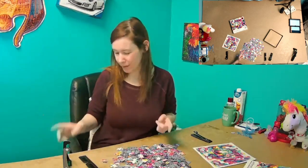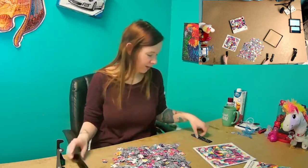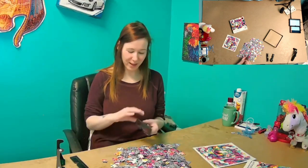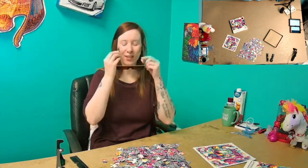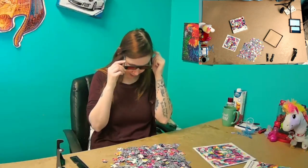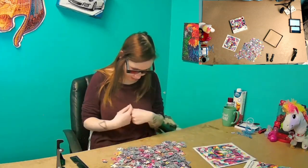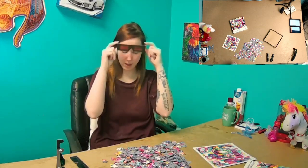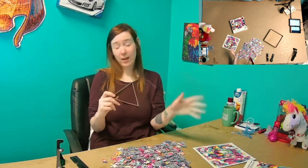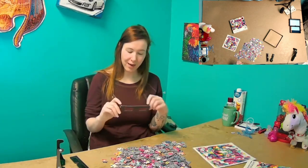I wonder if it will be easier as I go if I use the glasses at certain points, or if I just wore the red glasses for it. Here's an interesting experiment. Let's see. Oh yeah, that makes certain things more clear, but now I'm getting a little white in the background. So I'm going to start out with just the regular strategy of sorting out the edge pieces and all that good stuff.